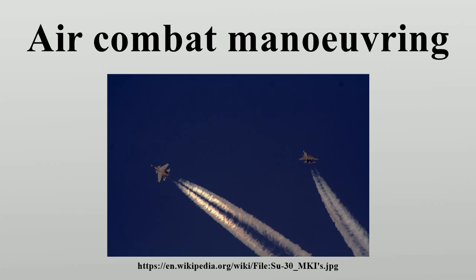Lead pursuit in a turn occurs when the nose of the attacking aircraft points ahead of the enemy. Lead pursuit is used to decrease the distance between aircraft, and during gun attacks where the cannons must be aimed not at where the defender is, but where he will be when the bullets get there.